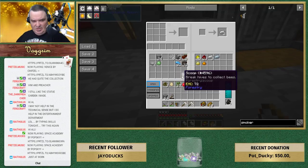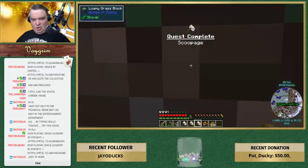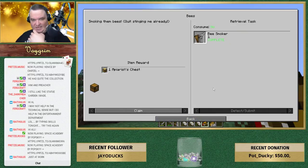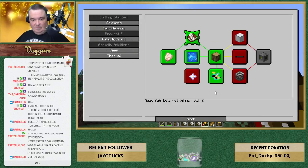Bees! Bees! Okay, paper, excuse me. And scoopage. Some fun names in here. I like this. This is cool. Okay, back. Bees. Back, I tell you. We do an apiarist chest. What? That's dope. Wait, why am I able to open the thermal quest line?